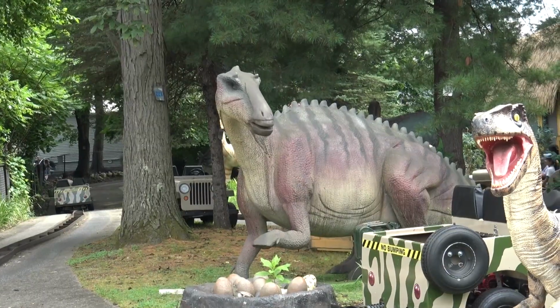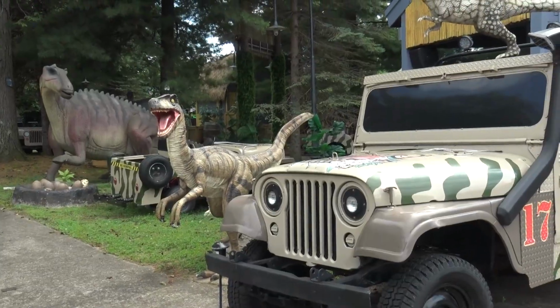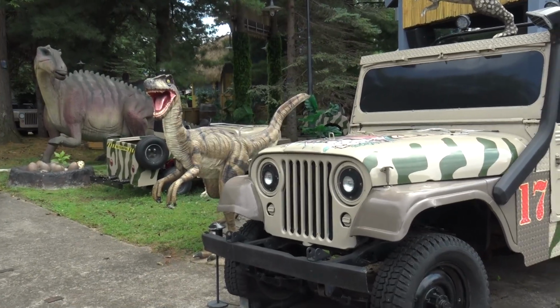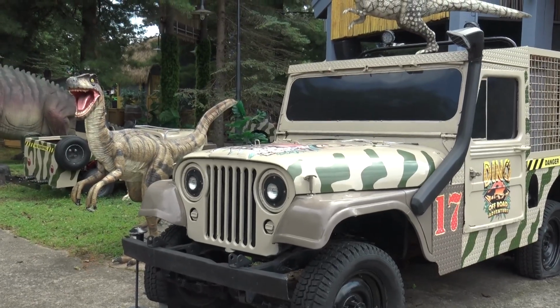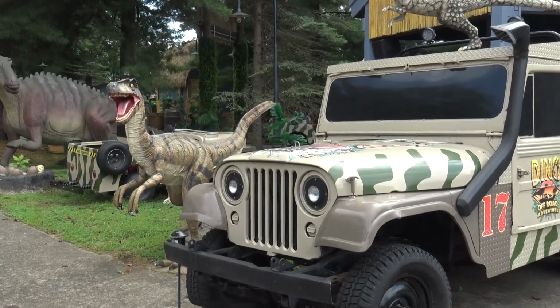At least we see this guy here with the eggs. You guarding the eggs from this raptor here? I feel bad for whoever's in this Jeep. They ain't gonna make it. See the raptors guarding the Jeep? They got a flat tire. They're not able to drive away. Oh no! They can't even get out to change their tires. Another flat tire on the other side. That raptor's gonna eat them.